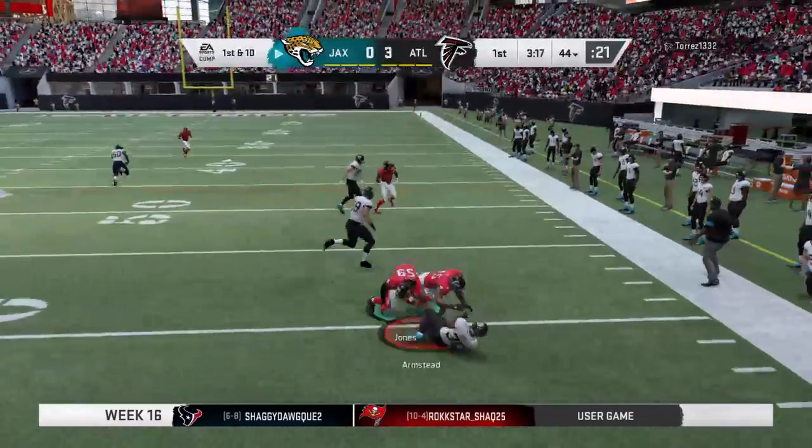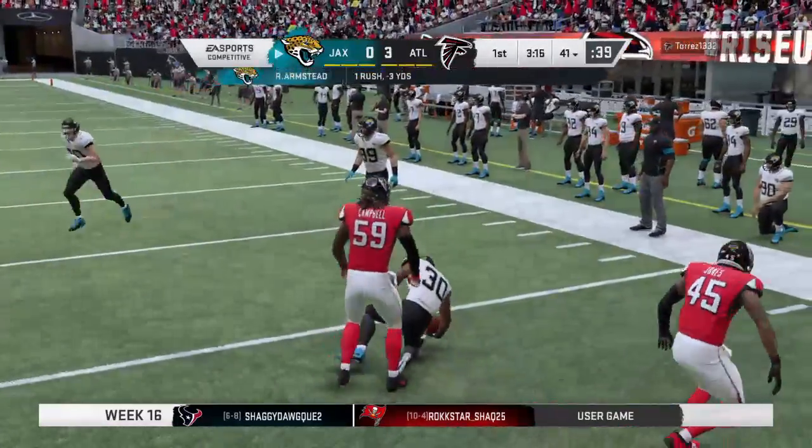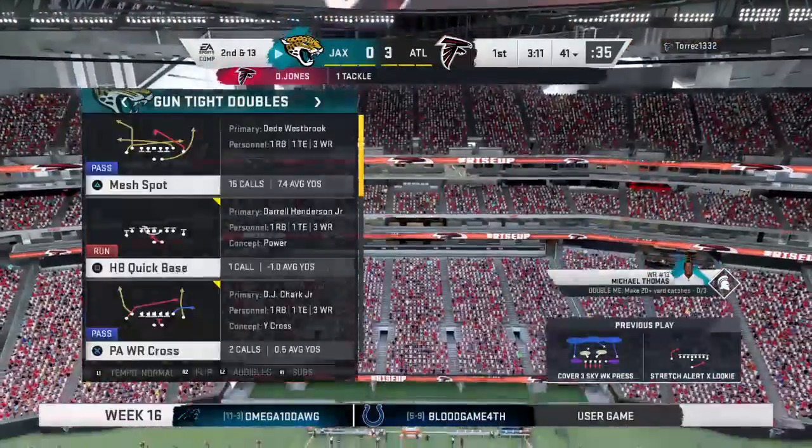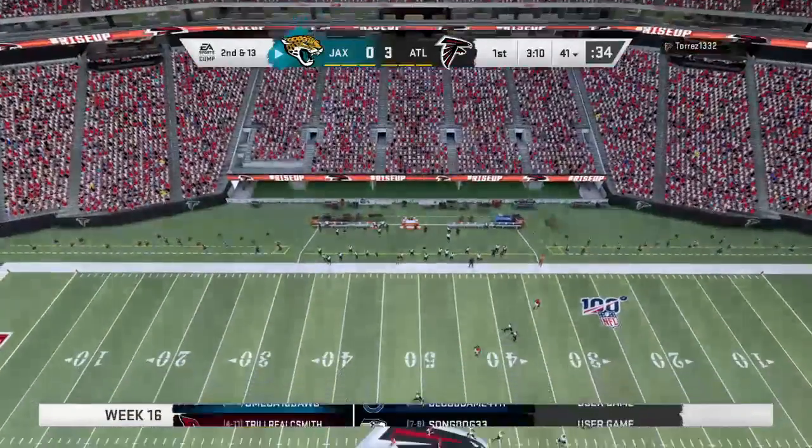Keep the sticks moving. A running play here on first down is going to go nowhere as he is tackled behind the line of scrimmage. Call it a full 3 yards in the wrong direction there. Brings up second down.